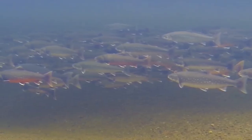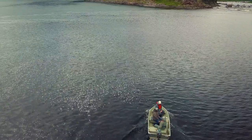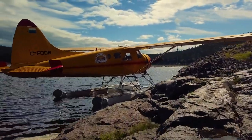Wow. Lots of fun. So what you've got set up here, Craig, for the Atlantic salmon, you've got a boat here. We fly in here with the Beaver. And how many anglers can you accommodate here for the Atlantic salmon? Two anglers is what we prefer. We have a pool here. Two anglers is a good number.